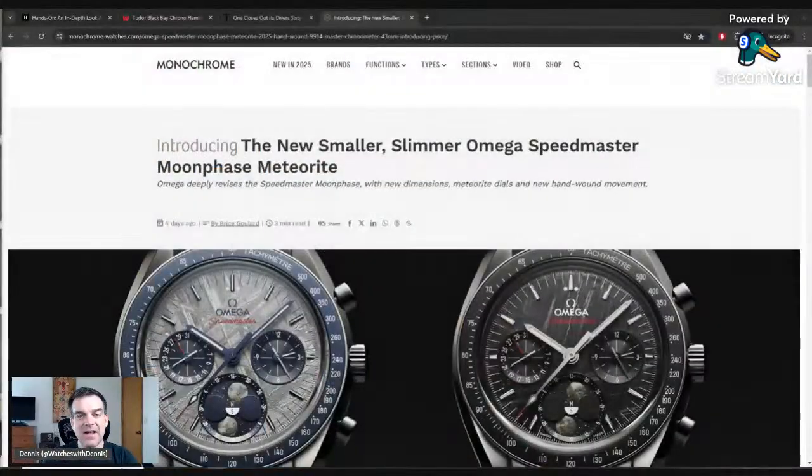I figured this one would be the one to spend more time on. So I've been speed running through these other ones I wanted to discuss. And that has to be the new Omega Speedmaster Moonphases. They're in Meteorite. There are 2 of them. You can see them on the screen right now.